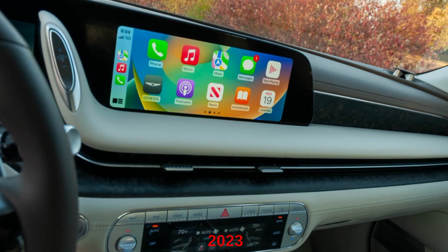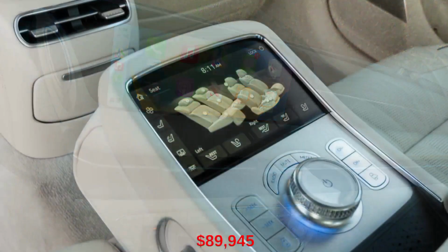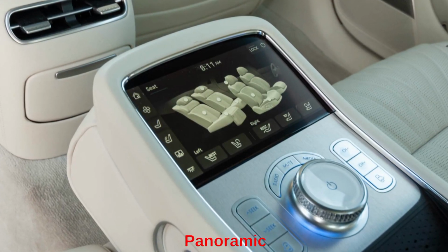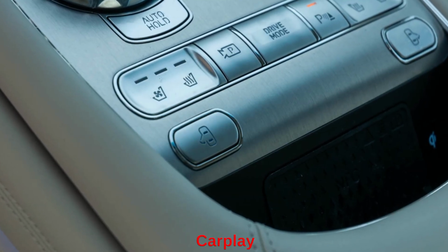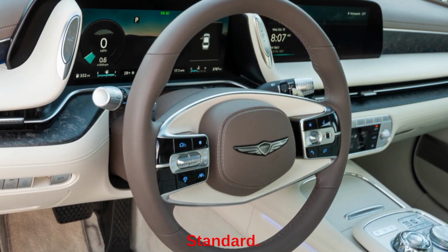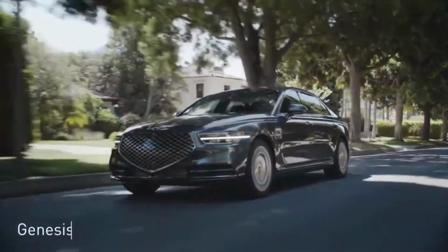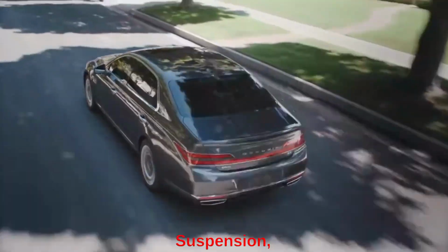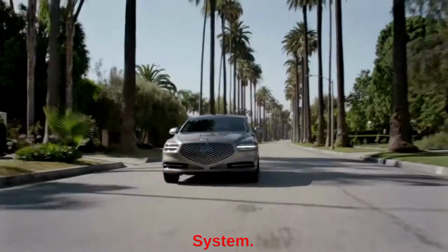How much does the 2023 Genesis G90 cost? It's $89,945 for the G90 3.5 TAWD with nappa leather, a panoramic sunroof, auto air conditioning, a 12.3-inch touchscreen, Apple CarPlay and Android Auto, and Bang & Olufsen. A good warranty is standard. The G90 3.5 TESC AWD costs $99,795 and gets a rearview mirror, air suspension, 21-inch wheels and a 26-speaker Bang & Olufsen sound system.